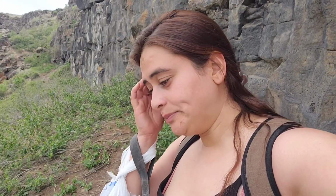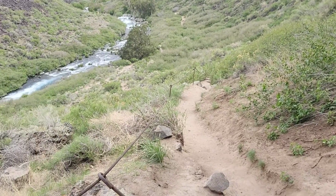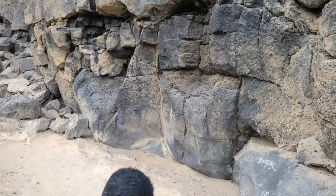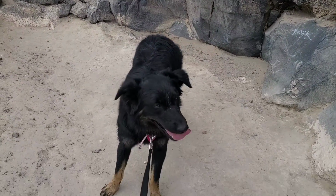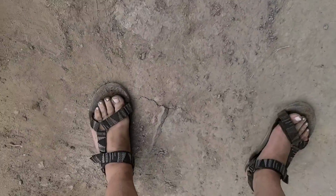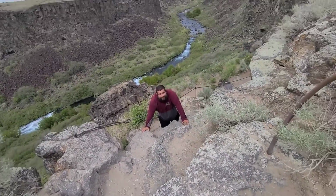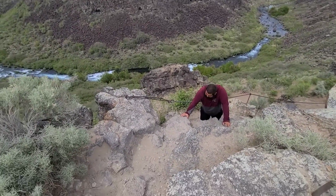Way back up. It's tiring. I was down there somewhere. I'm waiting for him here. We're almost there though. So tiring. She's so tired. And don't wear sandals. I don't know what I was thinking. And we made it. Ooh, the last bit to go up that little hill.